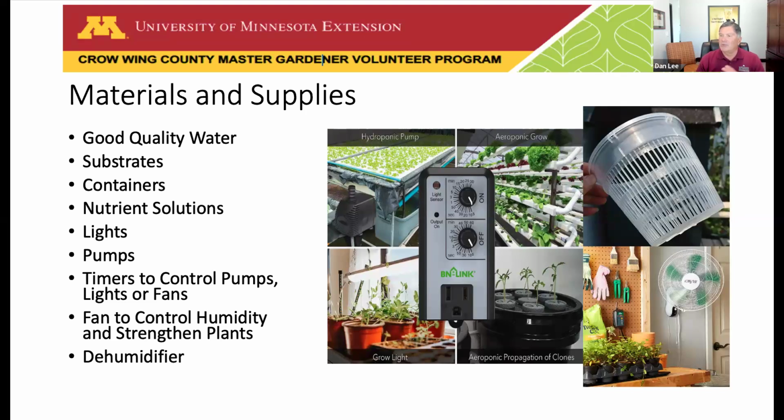bit, take care of any humidity issues in wherever you're running your hydroponic garden, and then a dehumidifier in some places. I've seen a lot of people with hydroponics in basements where they have to run a dehumidifier because the basement is already humid. Now you're adding more water because you're running a hydroponic system in the basement. So you need the dehumidifier to sort of balance things out.